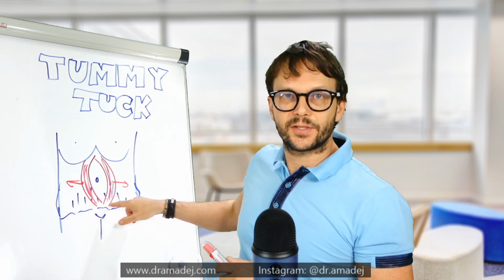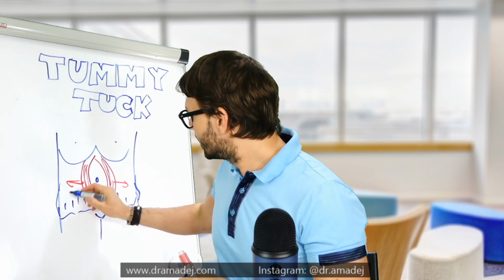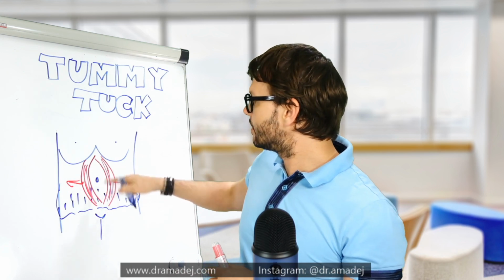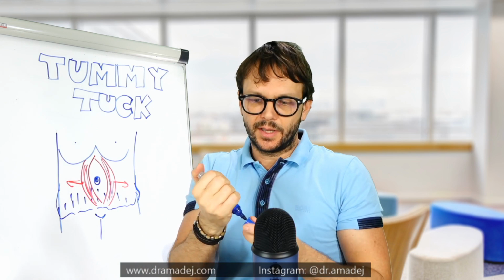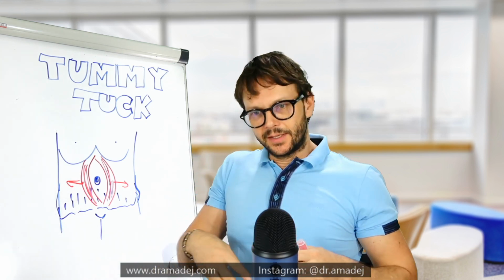So, one problem is the excess of skin. The second are the stretch marks, and usually in the lower part of the stomach. The third problem are the stretched muscles. Then, because the muscles move sideways, there can be hernias. So usually it's an umbilical hernia inside the navel, inside the belly button. It looks like a little ball or a little something inside the belly button, and it can turn on the outside.